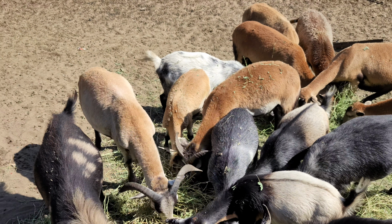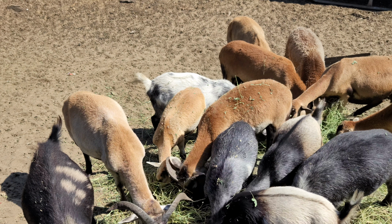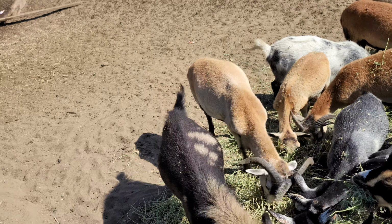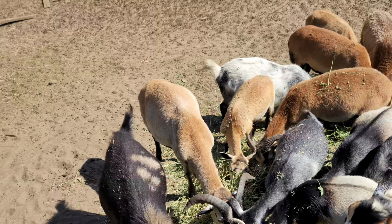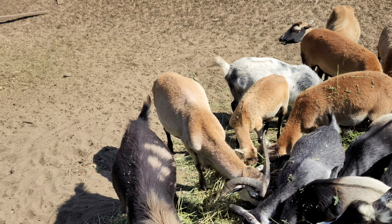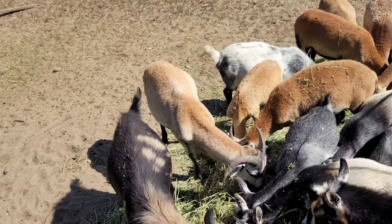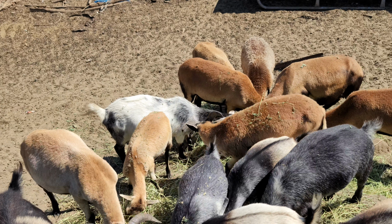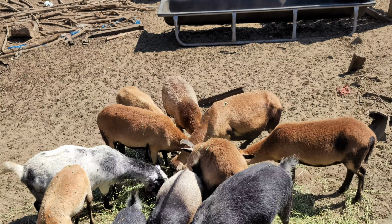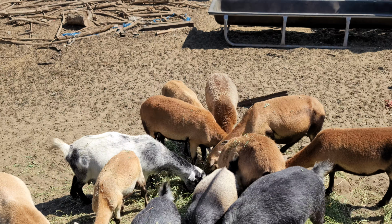And then this ram over here looks really good, but unfortunately he just doesn't have the size, which in reality I should go this way because he looks like he's got better condition than him, but he just put on size faster and taller. That's kind of what I'm looking for versus over a long period of time. I'm not keeping any of the offspring coming out because I believe all the ewes are pregnant, so we're doing good.